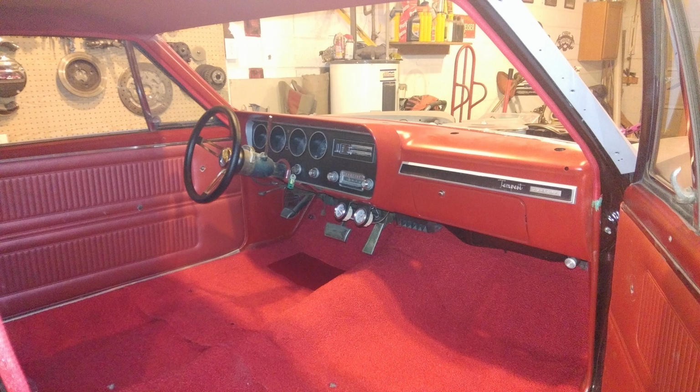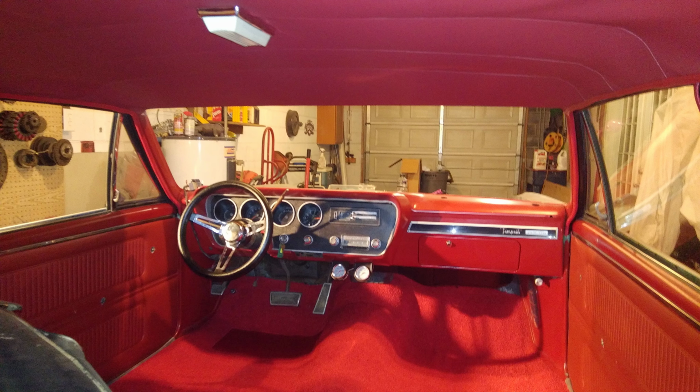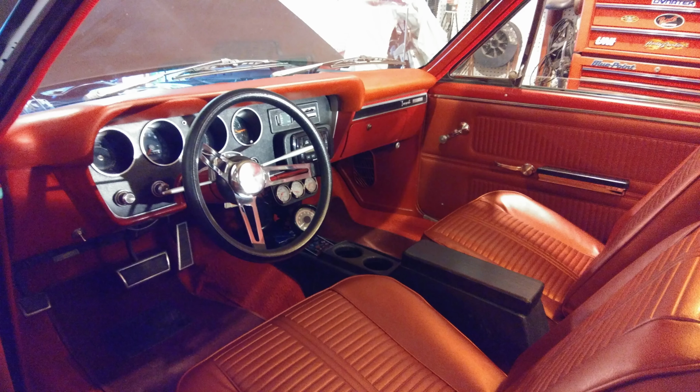Got new carpet, door panels, headliner. Got a new steering wheel. There's the headliner with the bows all marked and everything, getting ready to go in. And there it is. Bam. We got a nice red interior, just like my old car was. Coming along very nice. And there we have it. Now we got a nice interior to cruise around in.